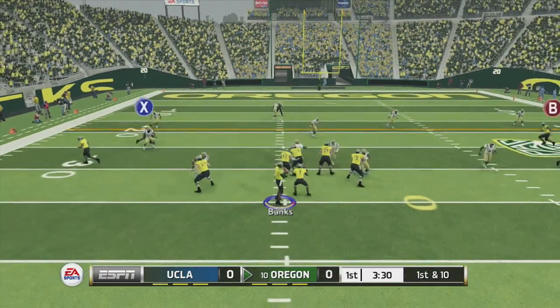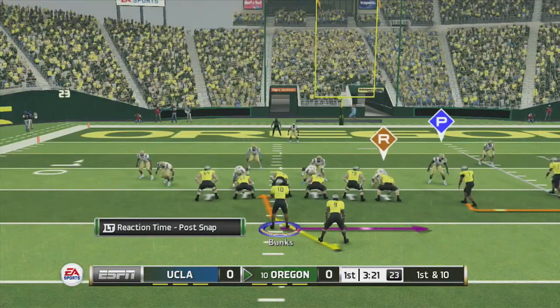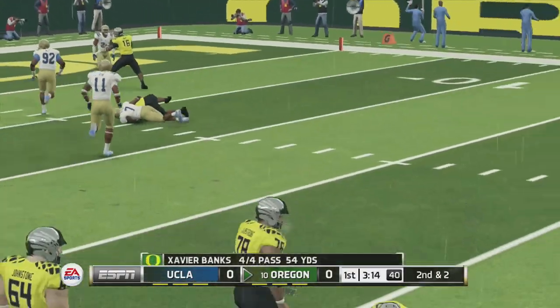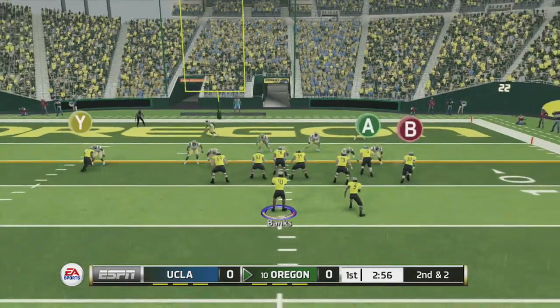Now Banks is under center, 1st and 10. Again to Lowe on the slant, and that's going to be another first down. Now trying the option play here. Banks takes the hit, but again, the pitch to Lowe. And that's going to be an 8-yard gain. They're showing some versatility there, willing to take a hit.